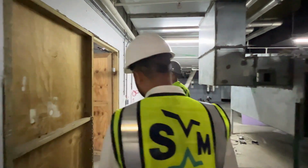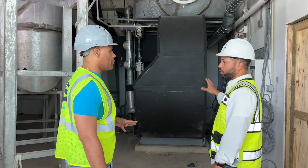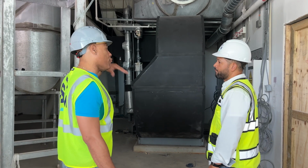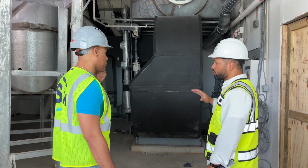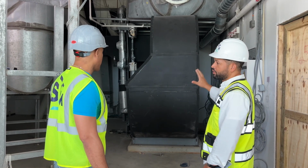Now, is this the original from the original airport? This is the original air handling unit from when the airport was built in 2006. Okay, so now they refurbished it? They refurbished all the units. We have about 15 in the building. These are one of the small units bringing in fresh air, but we have about 15 of these units.